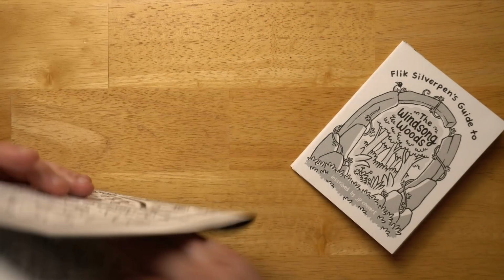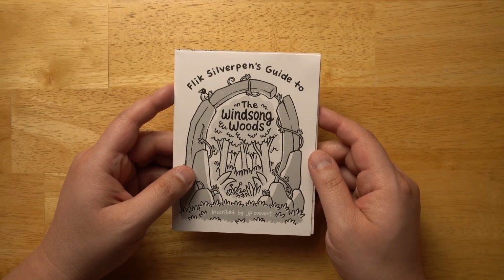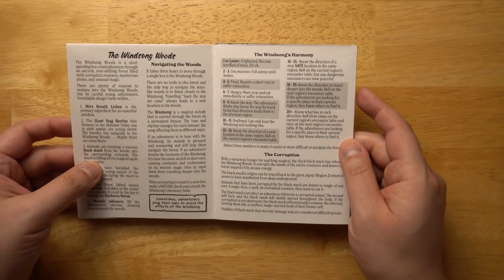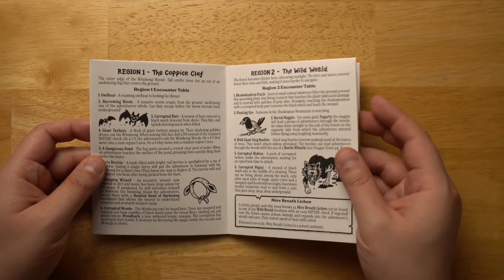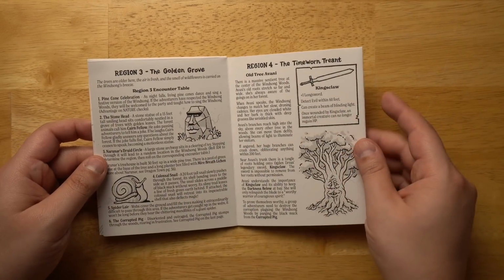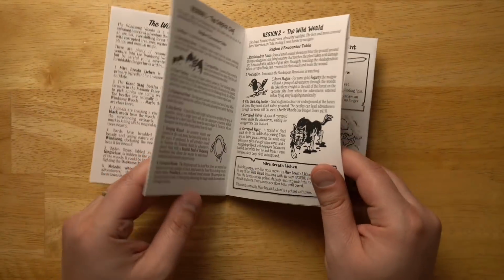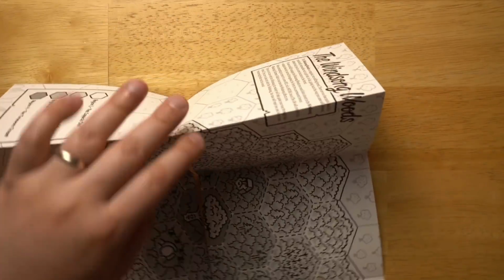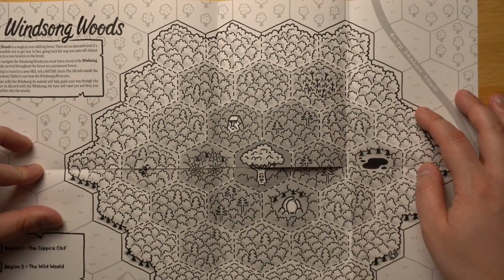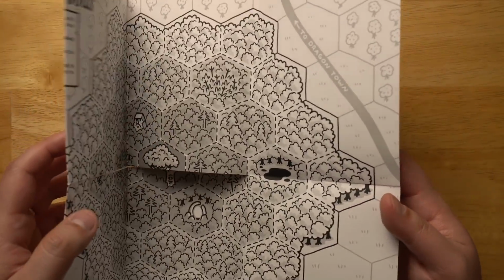The other handout is Flick Silverpen's Guide to the Windsong Woods, which I guess is a little forest, perhaps nearby to Dragontown. Some information on how to navigate them, the corruption that's there, the different regions, and the encounter tables for each region within the forest. So you might ask, where is this forest? Well, this is a pocket mod, which means it is a little booklet that is folded up, and you can unfold it, and it turns into a map. It's very cool. So you can have a little hex crawl in this forest as an interlude, perhaps, while you're exploring Dragontown, or just as a separate adventure, maybe.